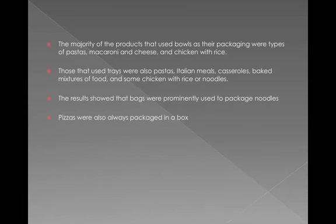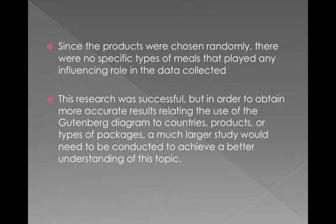The majority of the products that used bowls as their packaging were types of pastas, macaroni and cheese, and chicken with rice. Those that used trays were also pastas, Italian meals, casseroles, baked mixtures of food, and some chicken with rice or noodles. The results show that bags were prominently used to package noodles, and pizzas were also always packaged in a box. Since the products were chosen randomly, there were no specific types of meals that played any influencing role in the data that was collected.